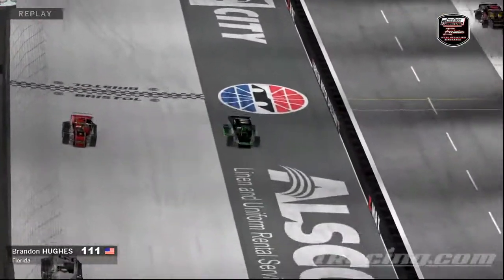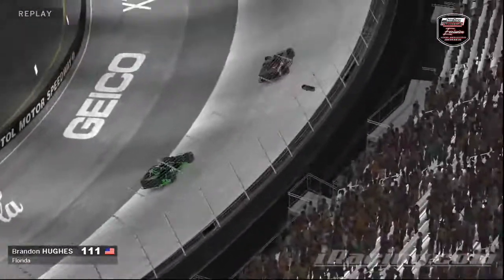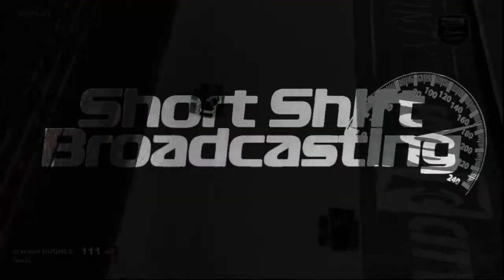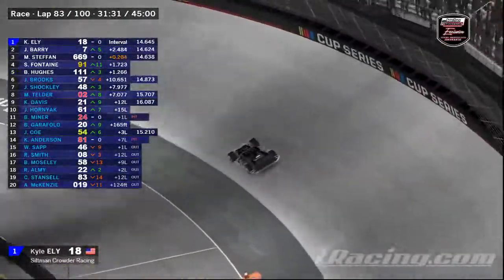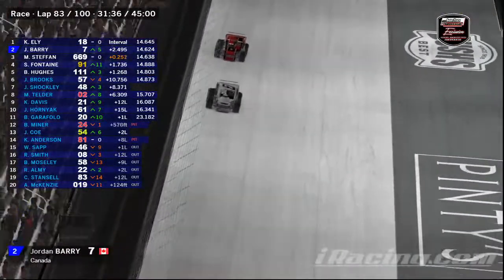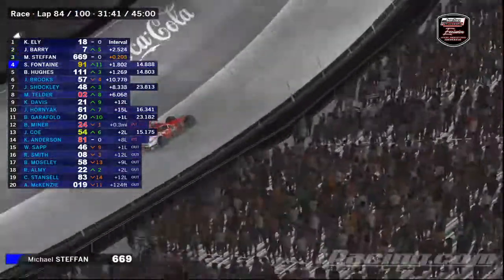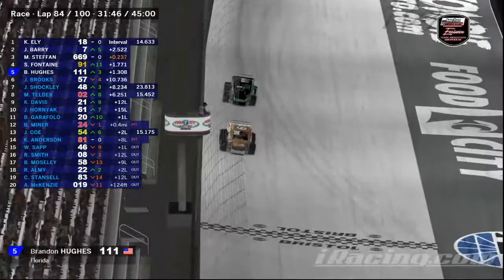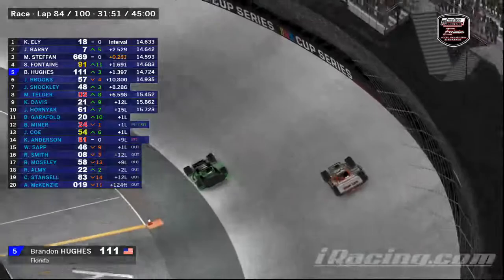There you see Brooks going off, and then it's Hughes that has to avoid the mayhem there, and he almost loses it. We're not going yellow because the incident was not on the racing line. So this is good news for Kyle Eli. He's now almost 2.5 seconds ahead. It's Jordan Berry picking up the second position in front of Michael Steffen, who is now in third. And that brings Samuel Fontaine in the 91 in fourth position, with Hughes and Brooks trying to scuffle back and make up for lost time there.